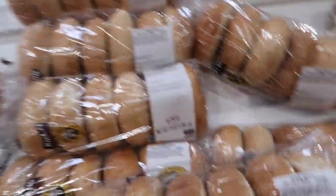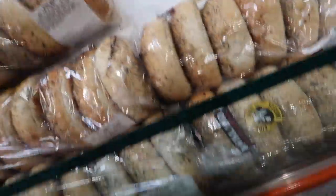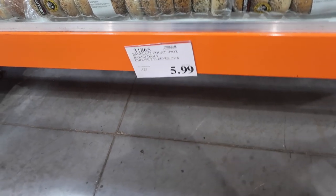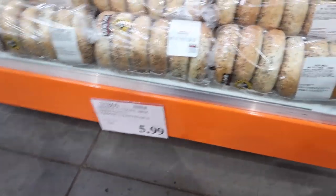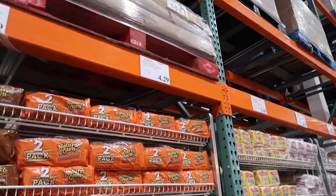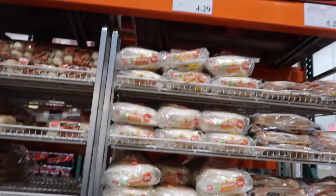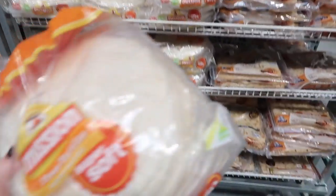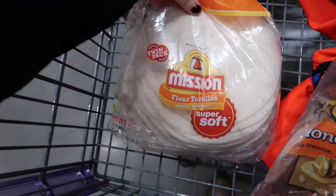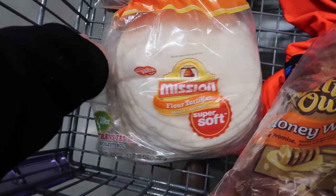$29.99. And we're totally getting bagels because we always get the bagels here. Sesame and everything. And they are two sleeves for $5.99. Here's the bread we always get. Go ahead, put it in the cart. Thank you. And that is $4.29 for two loaves, which we usually get four, but I think we're just gonna do two this time. This is also a really good deal, $4.29 for this whole pack of flour tortillas, which, how many are in here? There's two 18 counts in there, so that's a really good deal.